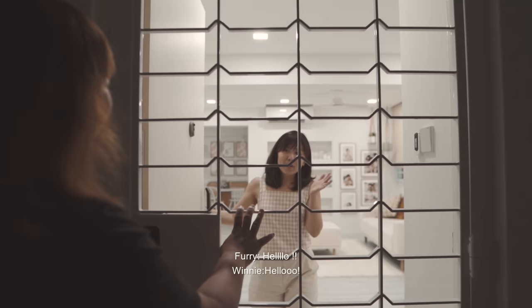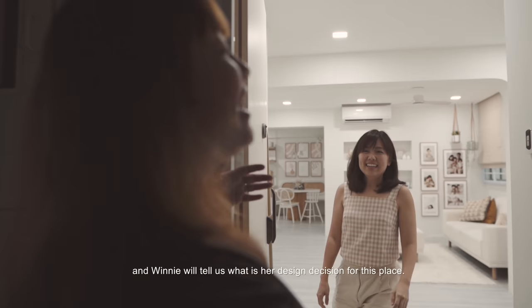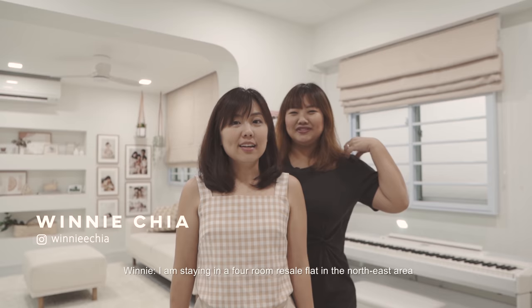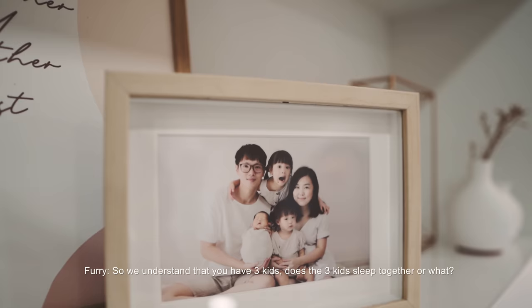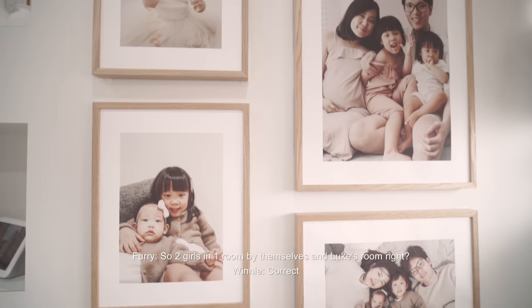Hello! So I've been here a couple of times already, so I can take you guys around, and Winnie will tell us all her design decisions for this place. So Winnie, first, how many rooms is this flat? I'm staying in a 4-room flat in the Northeast area. Yeah, it's a resale flat. So we understand that you have 3 kids. Do the 2 kids sleep together? Yeah, the girls have a room by themselves. The boy has a room of his own. So 2 girls in 1 room by themselves and Luke's room, right?